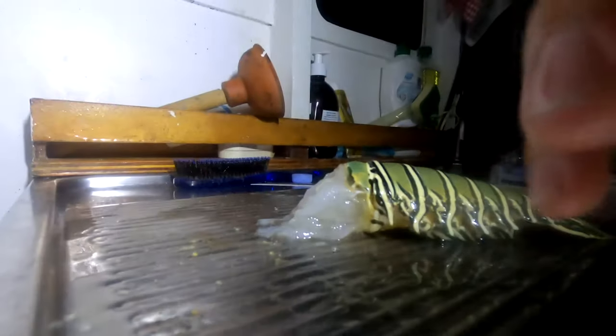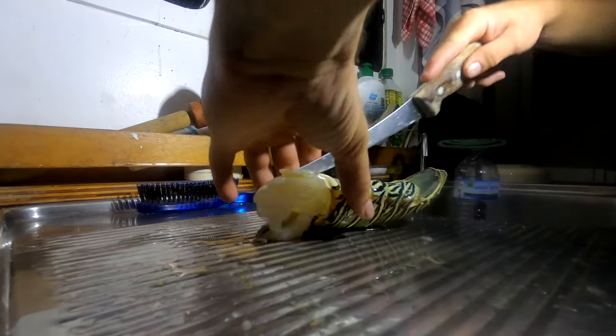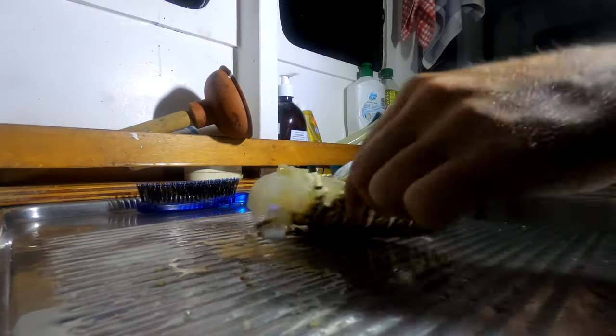Alright, let's get back into this tail. Alright, so I might set these up just here. I'm going to get this tail. I'm going to split it down here, which can be quite hard.